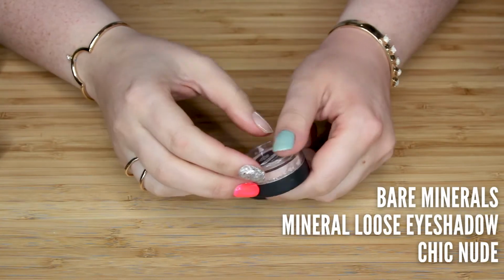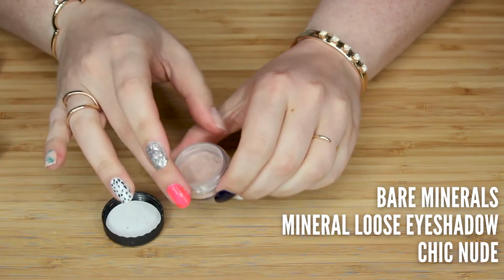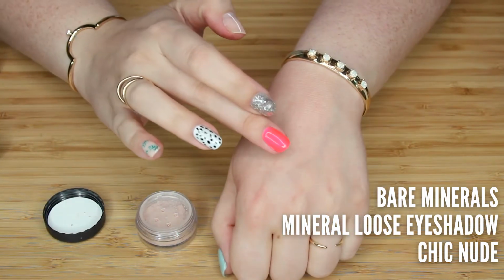I'm in. Got in. Yeah, it just looks like a really nice kind of pearly nude. I think it would be the kind that you would just put down first, just all over, just to give a nice base to blend everything into. So that's very useful. I feel like I have to have had this before.